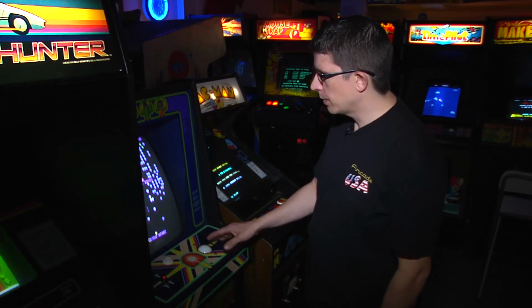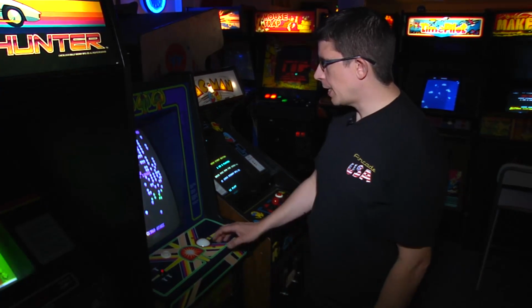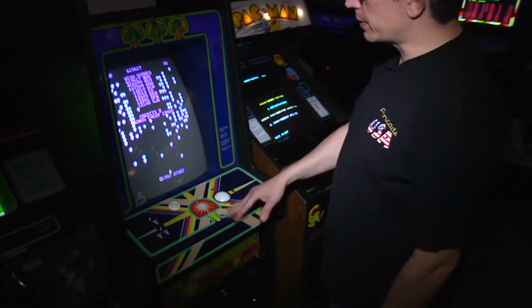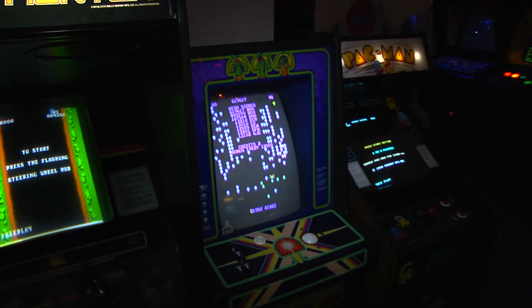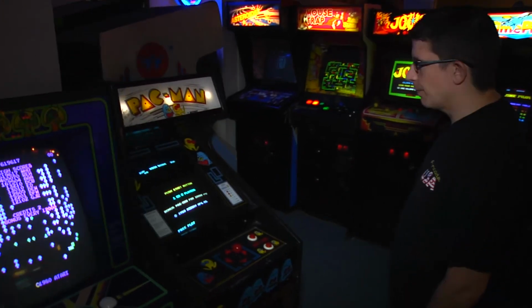I love Centipede. Donald Hayes was here last April, and we had a tournament, and his high score's still up here. He puts his initials as Who, but he put up 619,000. Donald Hayes holds the world record on Centipede, which is much, much higher than 619,000. That's crazy.